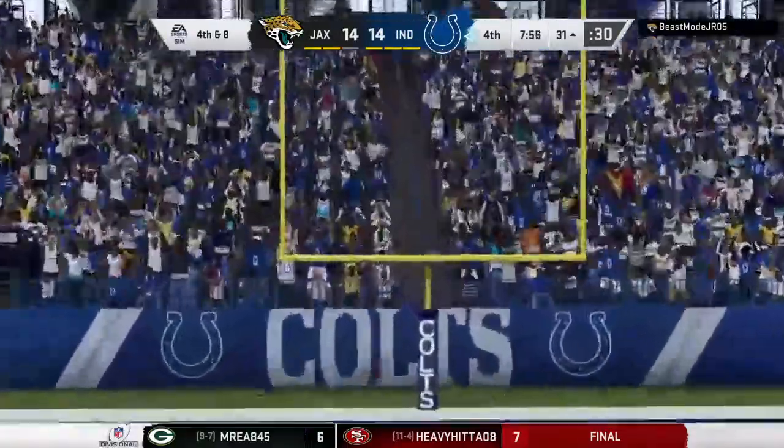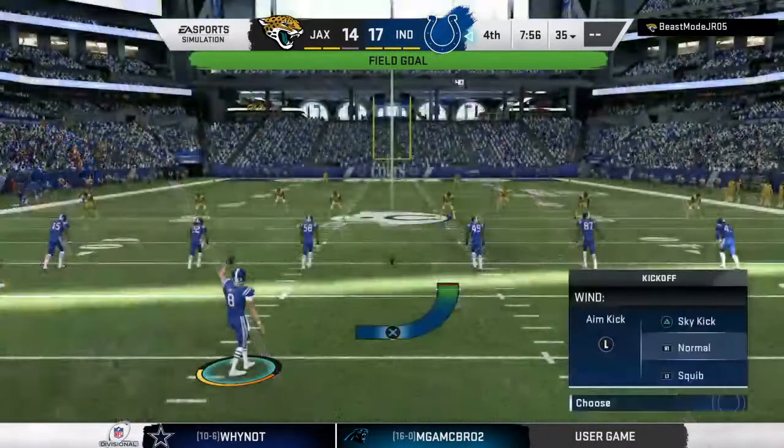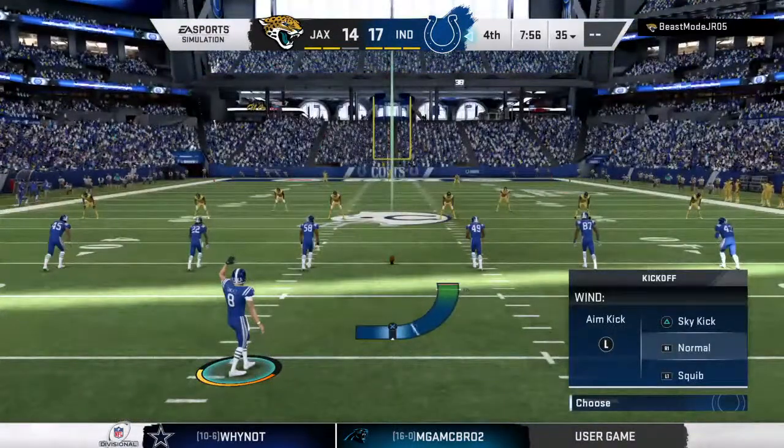And his kick is absolutely perfect. And they take a 17-14 lead. So the drive here ends with a field goal.